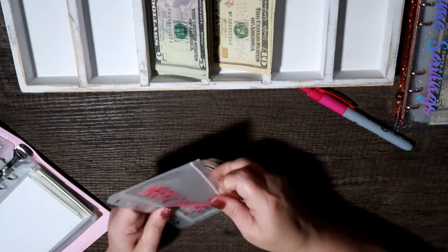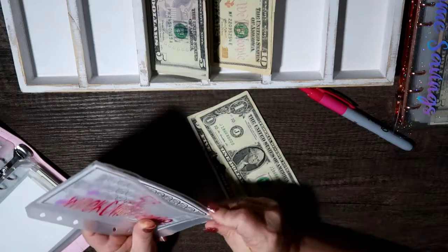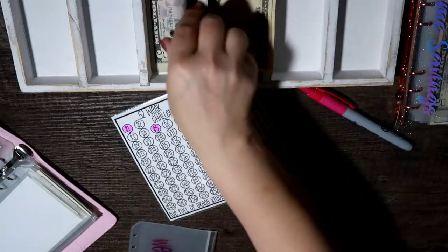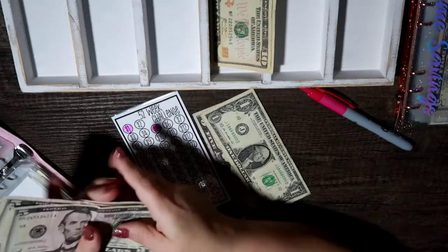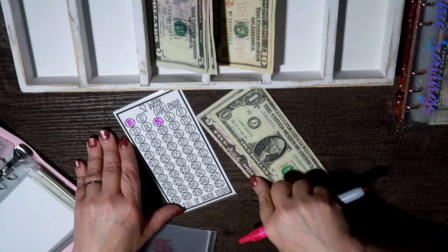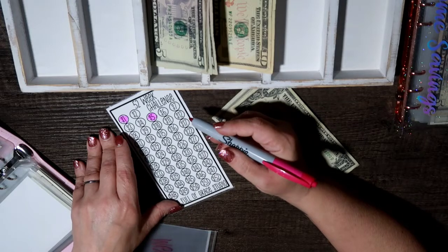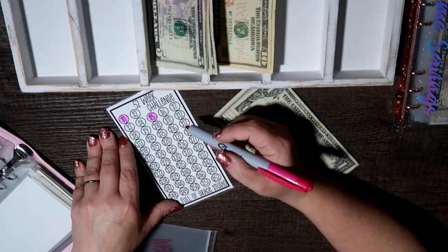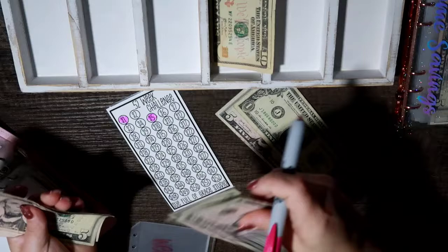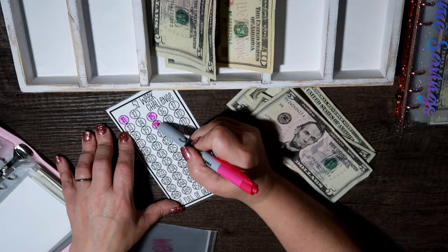52 weeks, I only stuff whenever I have some money left over, or when I do my savings challenges. Okay, so I have 20, 25, 30, 35, 40, 45. So in the 52 weeks, I try to do 2 weeks every time I do this. So what we're going to do is, since I only got 5s and 10s, interesting. So let's just do a 10. Because these are numbered out, you know, 1 through 52. So we're just gonna fill in this 10 right here.